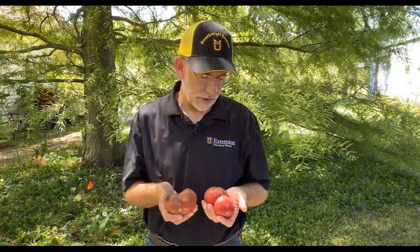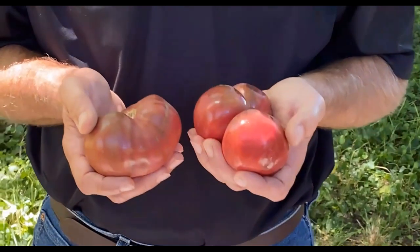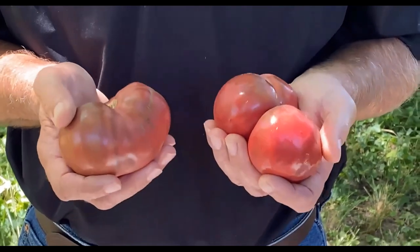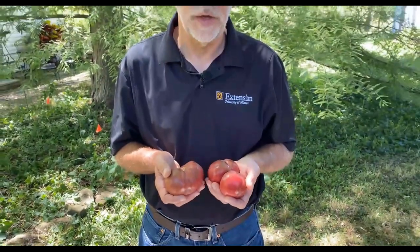Now, when saving seeds from vegetables or from other plants, there are different techniques that are used depending upon the characteristics of the type of seed you're saving. And a good example is tomatoes. And here we have a couple of heirloom tomatoes. These are tomatoes that come true from seed. They're a good candidate for seed saving. But how do we extract the seed from a tomato? Well, we use a process called wet extraction. And let's walk through the steps of wet extraction.